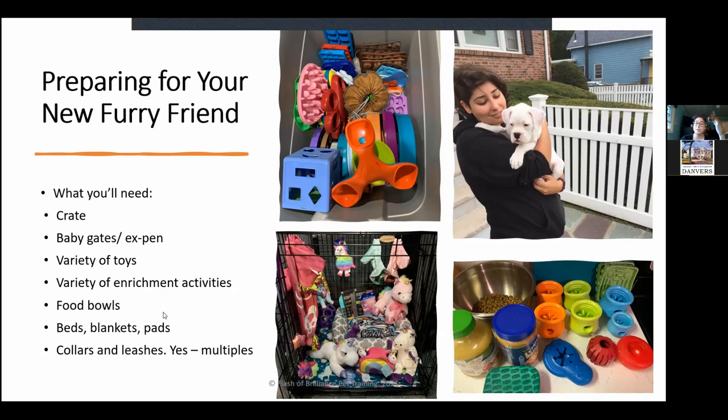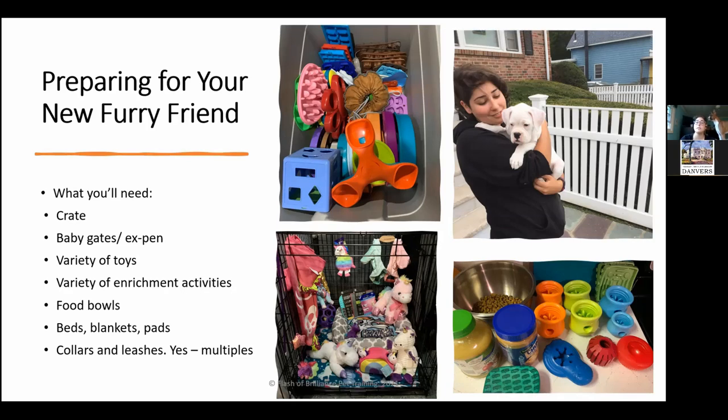You're going to want to have multiple food bowls. Please don't just have one. Stainless steel or ceramic is preferred over plastic, because as your dog is chewing and licking and getting into the crevices and figuring out their food bowls, they will start to create scratches and there will be dents in these plastic bowls, which then allow for food and bacteria to get stuck in.